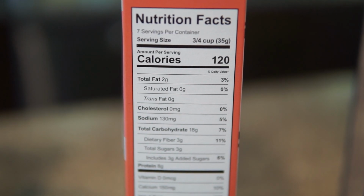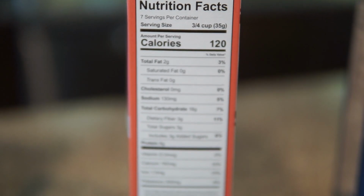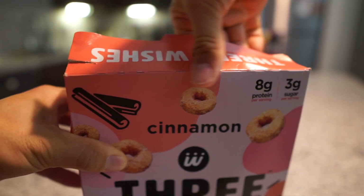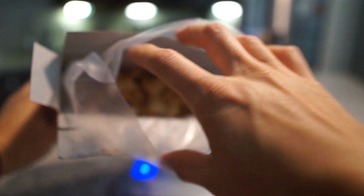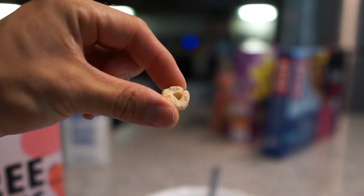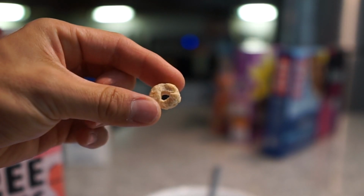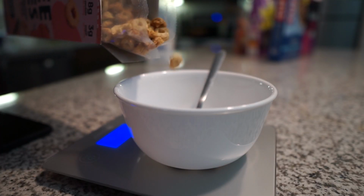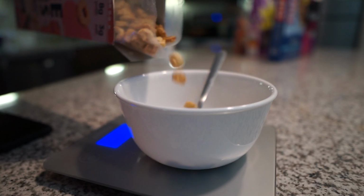And in terms of overall calories, not far off from the Catalina Crunch. So we were working with 1 serving, 35 grams. You get 120 calories, 2 grams of fat, 18 grams of carbs, and 8 grams of protein. So not too shabby if you ask me. Now I'm curious to see how this actually tastes because pea protein tends to be quite strong when it comes to baked goods, or like we saw in the Catalina Crunch, very strong in cereal.